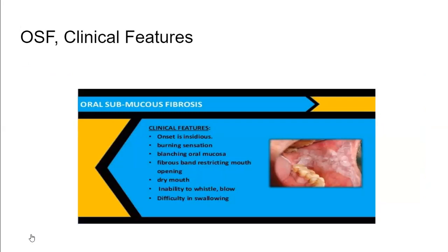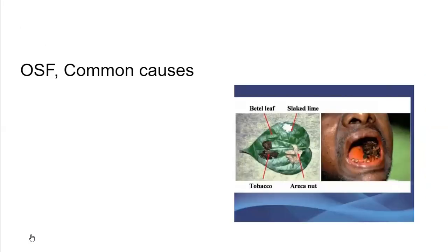It starts slowly with a burning sensation in the mouth, intolerance to chilies and things, and then difficulty in opening the mouth. So much so that hardly even a millimeter or two gap is left between the two teeth. And the tongue cannot be protruded. It causes a lot of difficulty in eating and chewing. And since the cause is the areca nut, we have to remove chalia and areca nut from his habits and treat symptomatically.